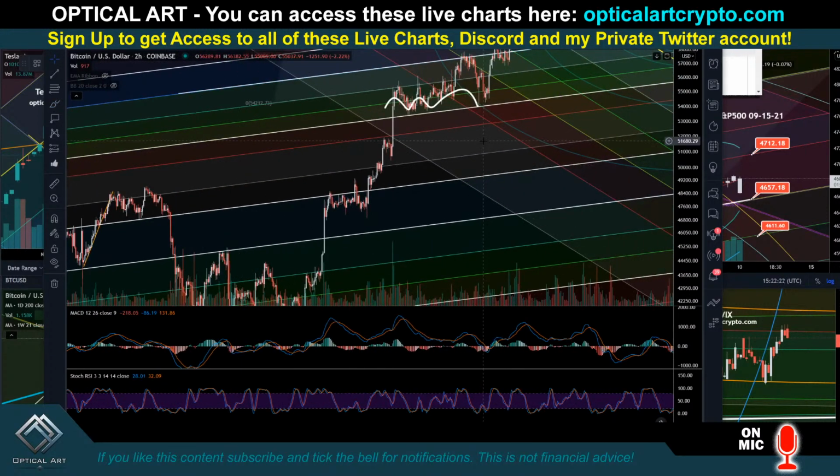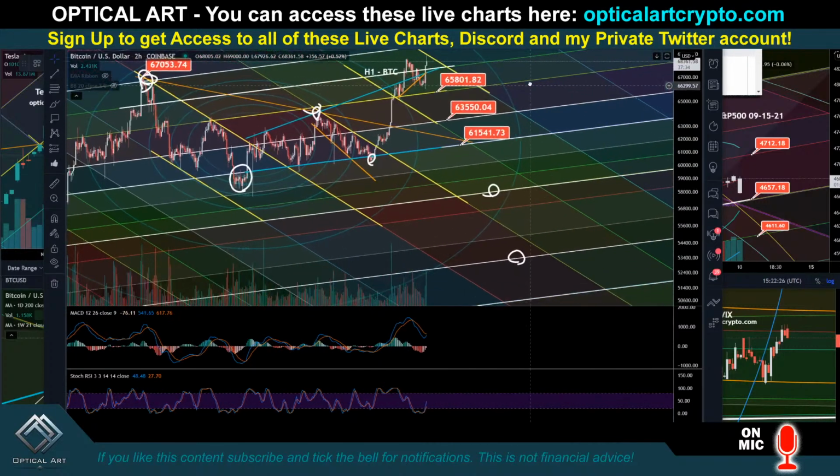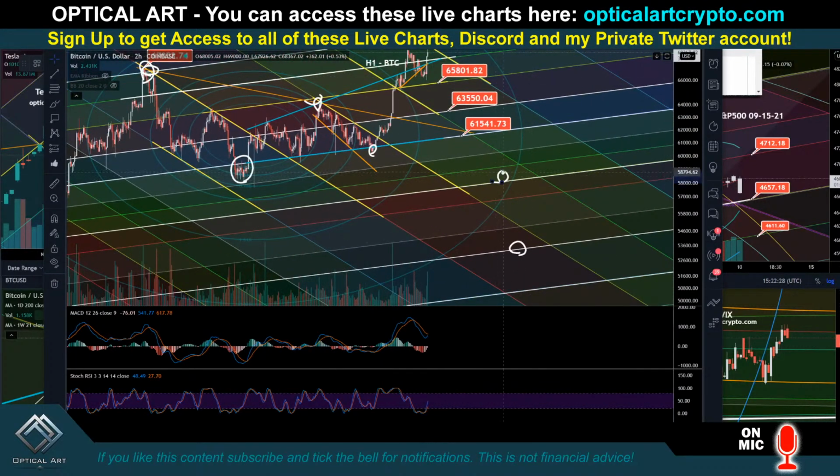So again, that's how you play the charts. Go back and look and see how many times it's respected, and that's how you know when to get in, when to get out. That's how I know if price starts dropping, I'm going to buy right here. If price starts dropping past that, I'll buy right here, and then I'll buy down here.